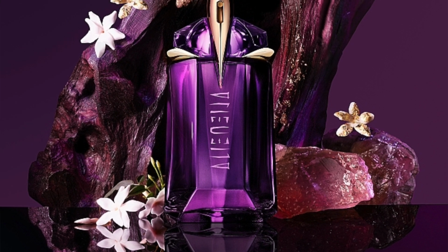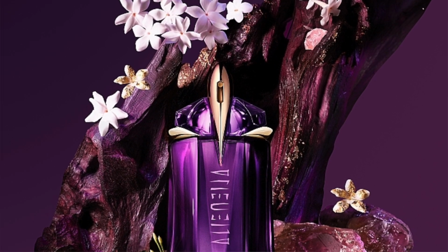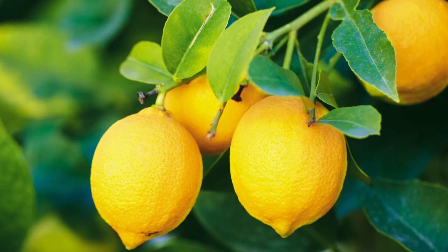First up, we have Alien Oh So Blind. This is Alien, the DNA, so you get that clean, soapy jasmine, but I don't really get too much of a woodiness like I do in that one. That one's also a little bit more ambery. Yeah, it's Alien at its core, with a very strong lemon note.